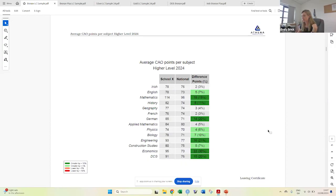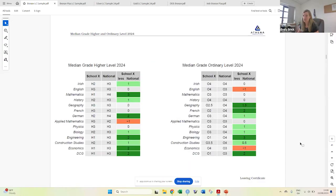Average CAO points per subject. So that's self-explanatory. So for example, in this school in maths, where you get the extra 25 points for higher level maths, it's 114 points on average for this particular school. Nationally, it's 96. So this school was 18 points above national on average, which is 19% above. Same for ordinary level.